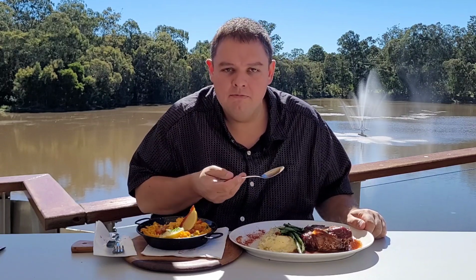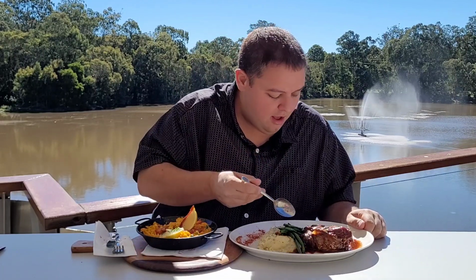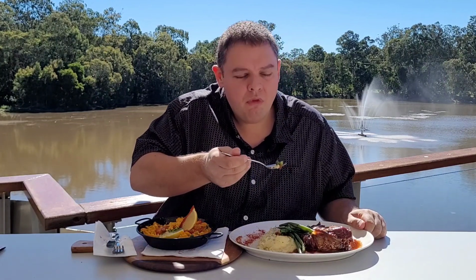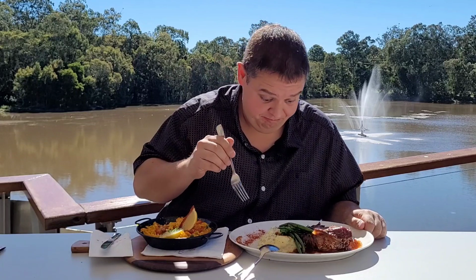If orgasm had a flavor, this sauce would be it. Wow! The depth of flavor, guys. It's... There are no words. This is definitely how an orgasm tastes.